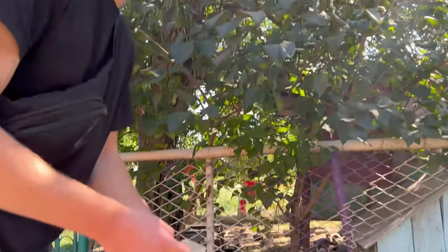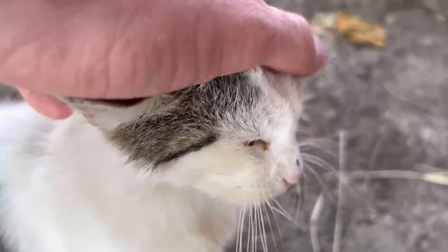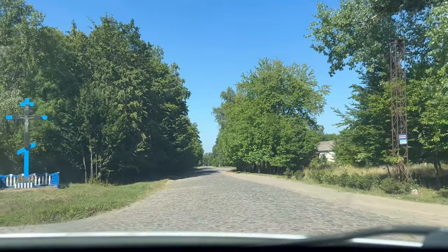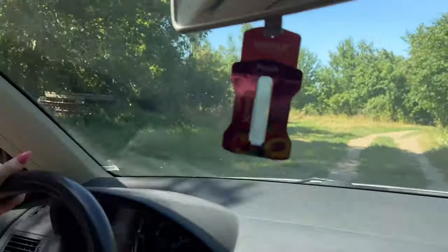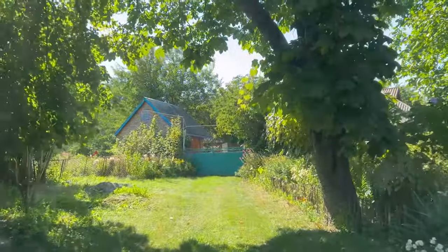This is my grandma's dog. She's called Jessie. It's the road to my grandma. Lucky we are that it isn't raining right now. Grandma is meeting us.